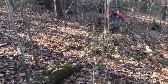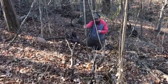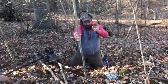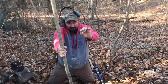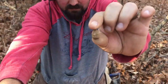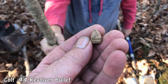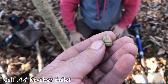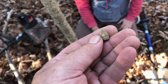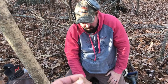Here you go, Seth. Don't tell nobody where we're at. Oh, they won't be here no long. That is a sweet little bullet, ain't it? Yeah, it is. Somebody said the other, I think it was Liz with Digging Canuck, that was a pretty bullet. Yeah, it was right next to this tree, this little sapling. It wasn't maybe 5 inches deep. Good job.